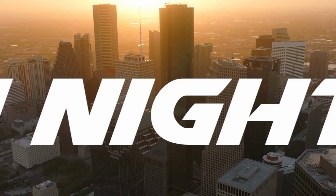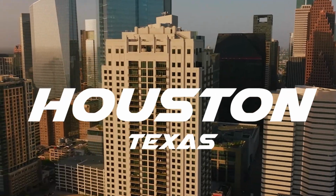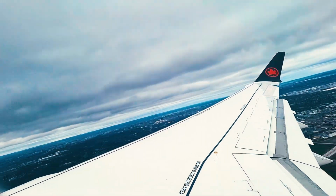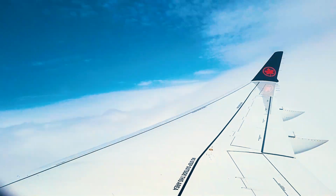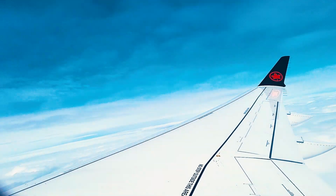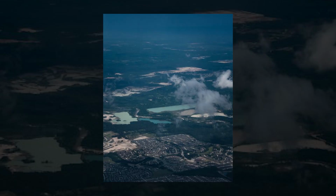5 days and 4 nights. This is our trip to Houston, Texas. Our flight was scheduled to depart at 7, so we arrived at the airport 3 hours prior as we were flying with a team. Unfortunately, our flight was delayed by an hour. After 4 hours, we arrived in Houston, Texas.